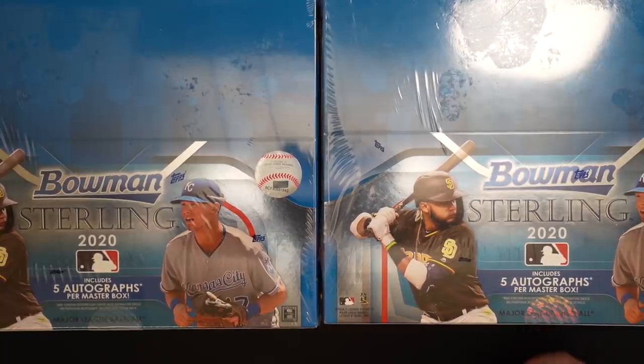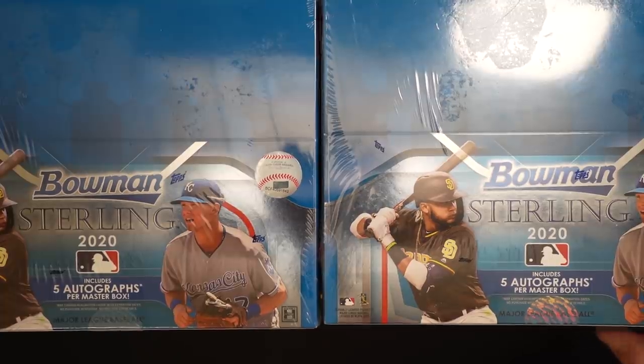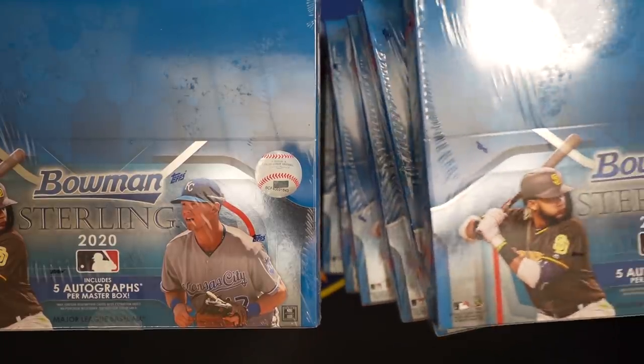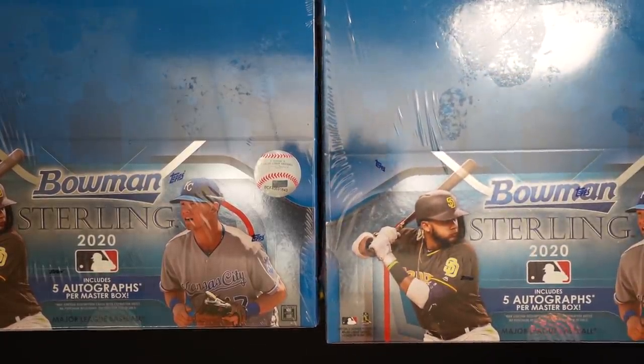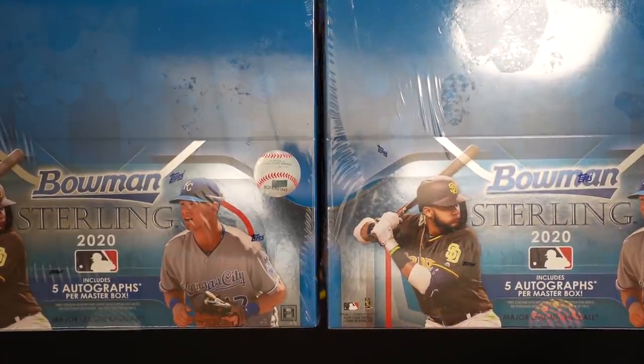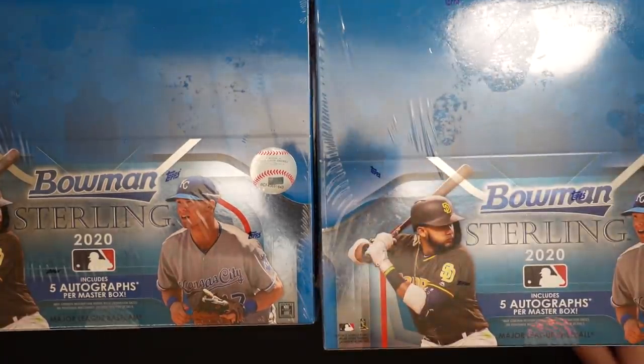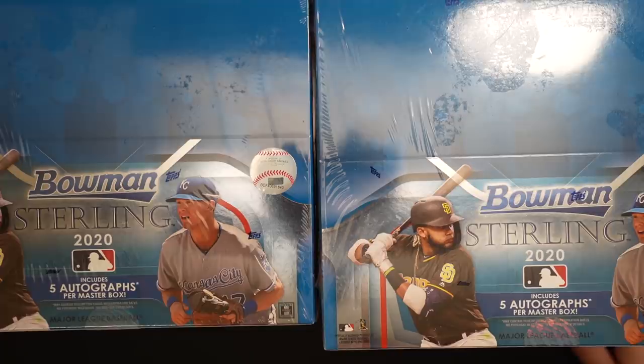There are three other people in this group break. It's myself, Trevor, and then three really good dudes who are gonna get all the autos out of 12 boxes of Bowman Sterling. The best way to do this is to open all the boxes, all the mini boxes, all the packs, and we're going to do that off camera because it would take forever to do it on here, and you guys would get bored. So we're going to open these up, and we'll be right back with the packs.